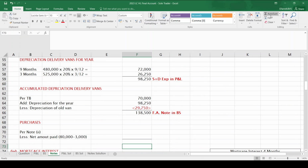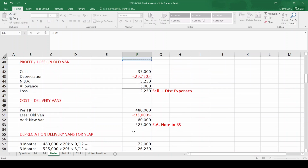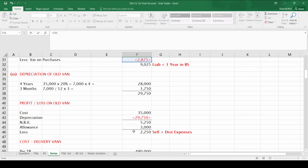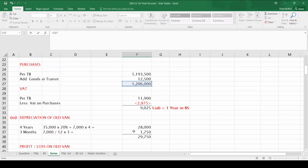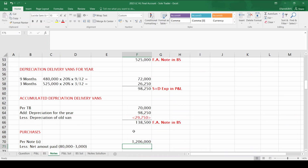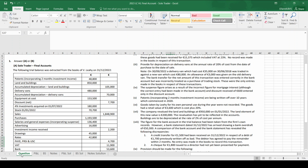And then purchases, because remember it said that it was treated as a purchase of trading stock. It shouldn't be included in purchases, so I need to take it out, and it's the net amount needs to be taken out. But first of all, I have to get my most up-to-date purchases figure. If I hadn't made any changes, I'd take it from the trial balance, but there has been changes to purchases. So my purchases figure from above is 1206000, and I need to take out the net amount of the transaction.